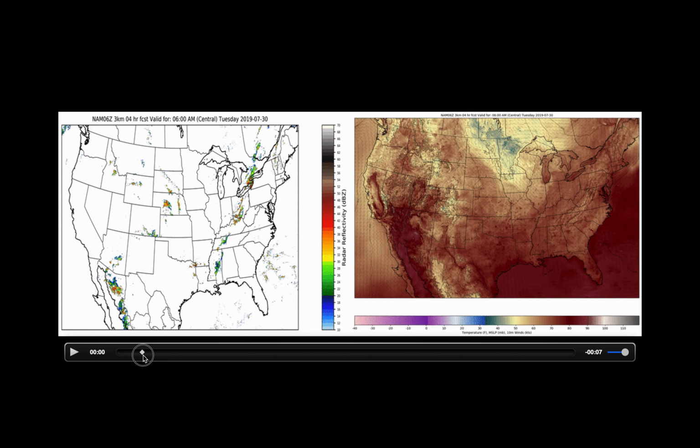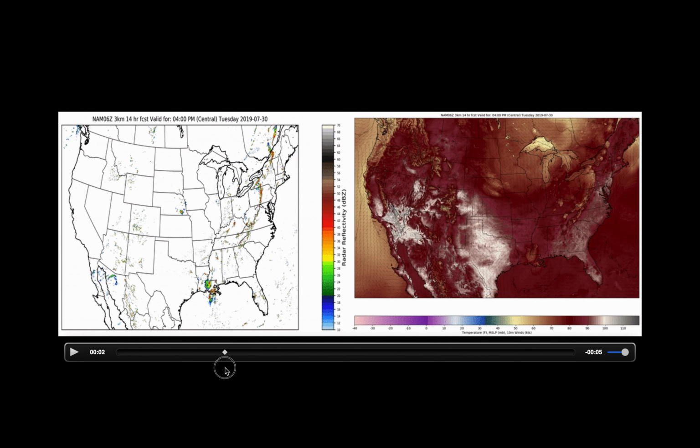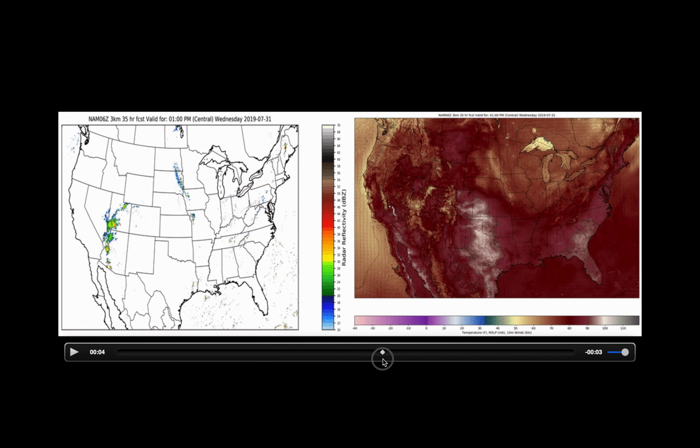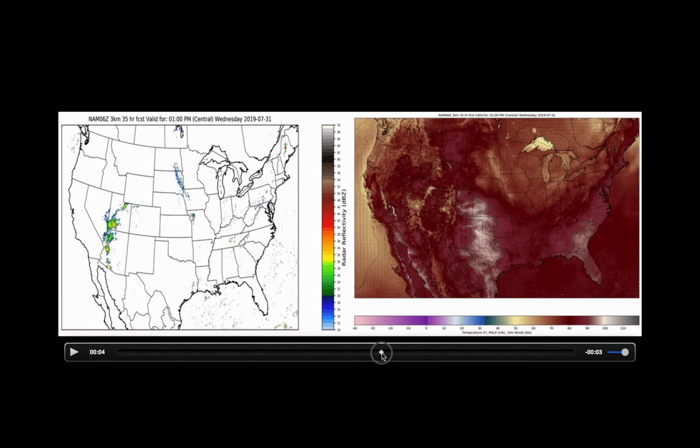Let's bring it back to Tuesday, going through Tuesday afternoon. And what I really want to do is point out the setup here over the Central Plains, which becomes most obvious here as we get into Wednesday afternoon. Now here's what we've got. We've got this area of high pressure that's bringing in this cooler and less humid air mass to parts of the Great Lakes, parts of the eastern Corn Belt, and even parts of Minnesota and Iowa, the central Corn Belt, into parts of the upper Midwest.